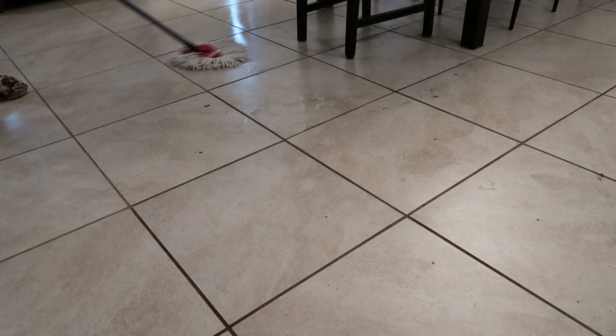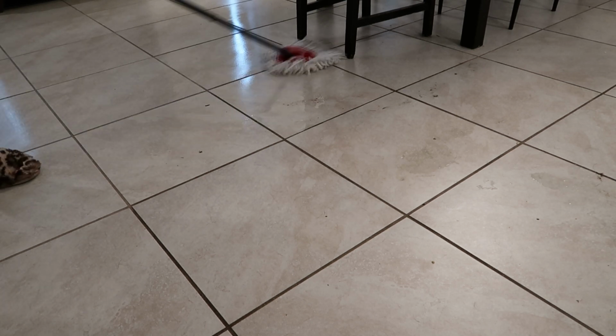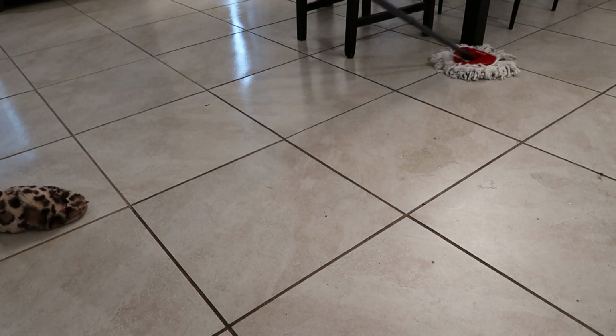And then of course the floors, and you can see this mop, I love it. It takes everything up with ease. It's just so satisfying. I really do love watching when things come up this easy.